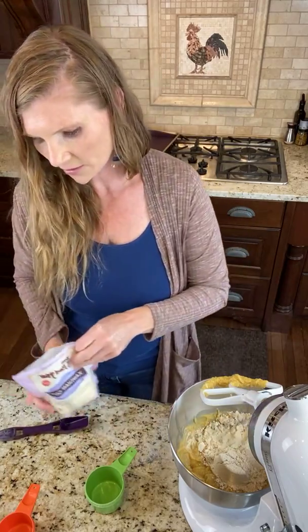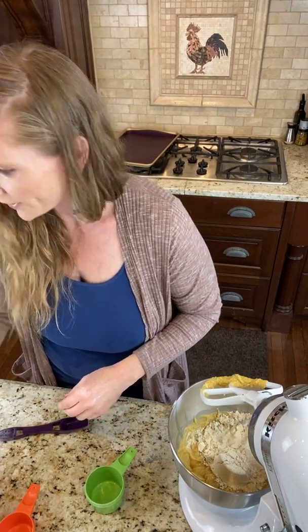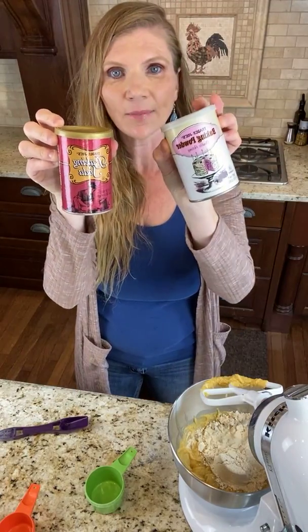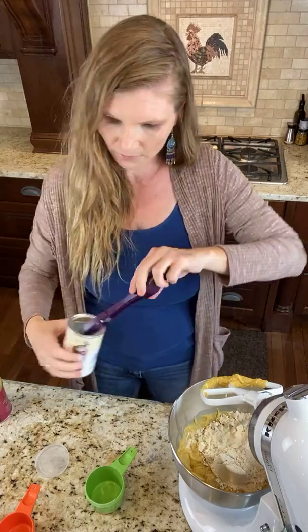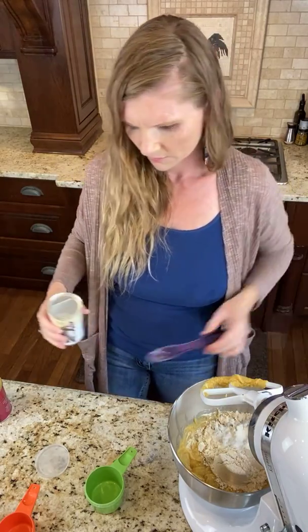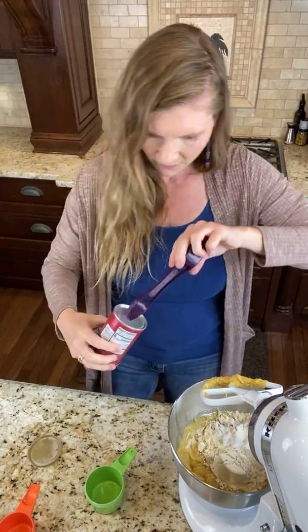That's just a thickener. Then I'm going to add, let's see. Oh, okay. You need 1 teaspoon of each of baking soda and baking powder. I get the aluminum-free baking powder from Trader Joe's. You can find that at Target too, though. Pretty sure. And then 1 teaspoon of this.